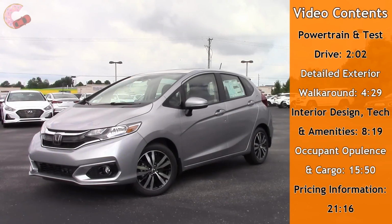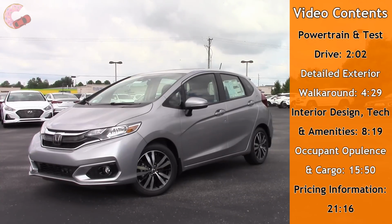There are few cars on the market that can match the Fit in terms of versatility and affordability, which is why Honda's not making many changes to the winning formula for 2019. This particular Fit is the mid-level EX, which is the sweet spot in terms of equipment, but we will also be covering all the other trim levels as well. So let's go ahead and see what makes this Fit so special.